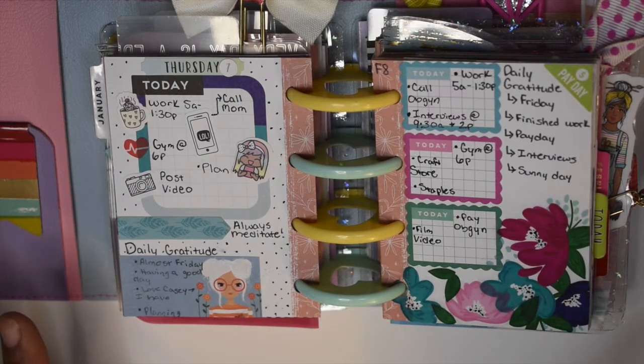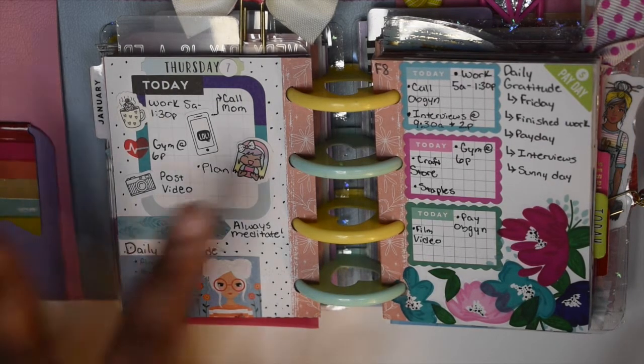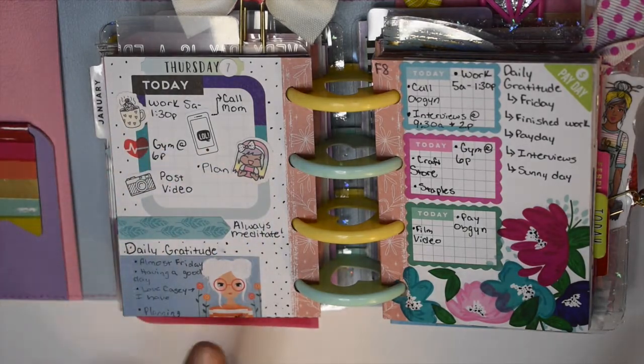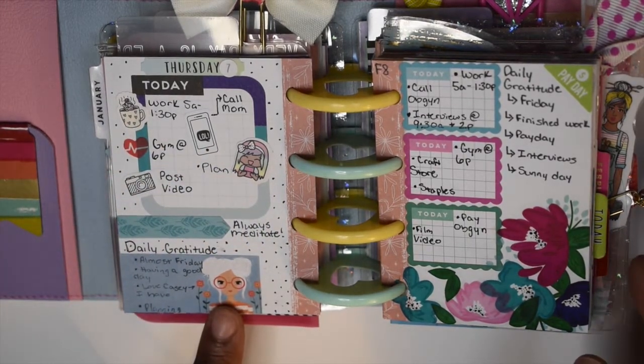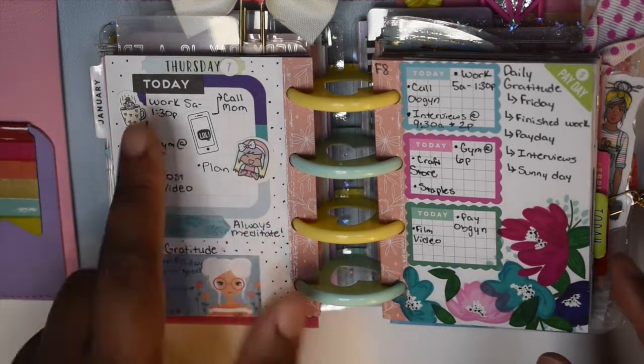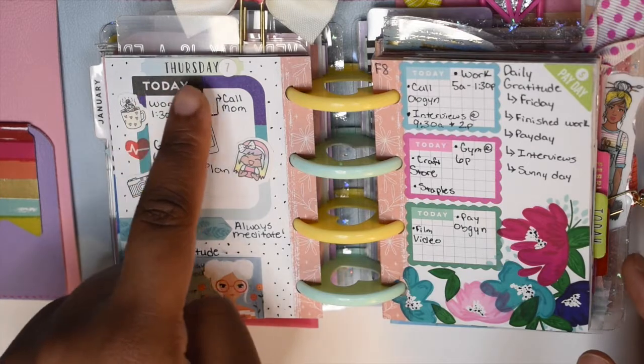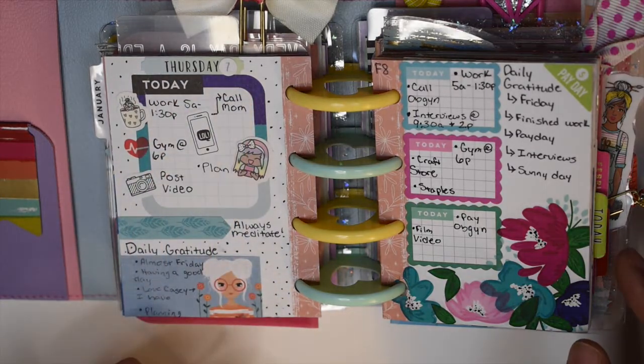So for the 7th, on that Thursday, I did the same thing like I did on the 6th. I just added a little to-do section and then my gratitude at the bottom. And then I have these stickers from Shinesticker Studio that just have the day and the date, so I was using those.